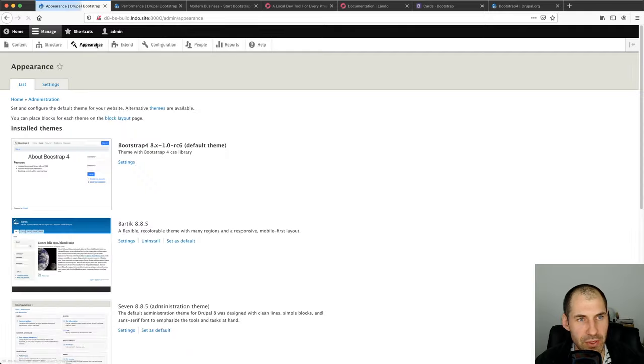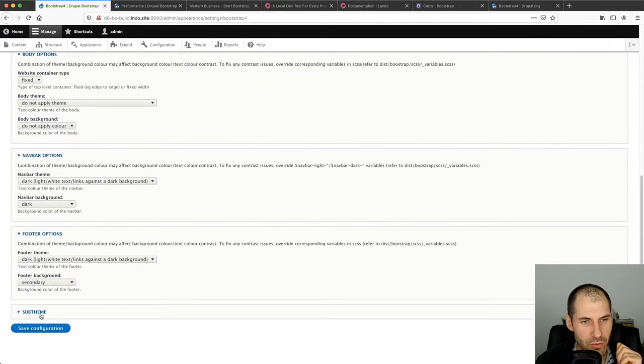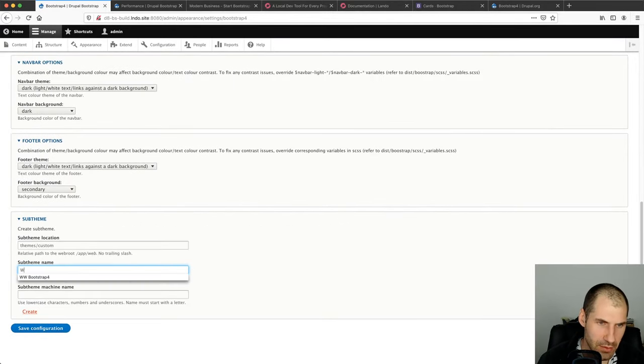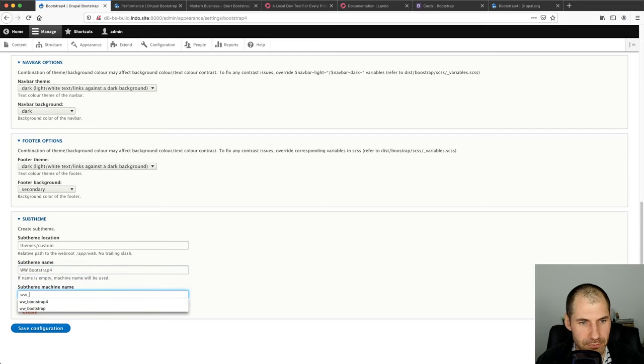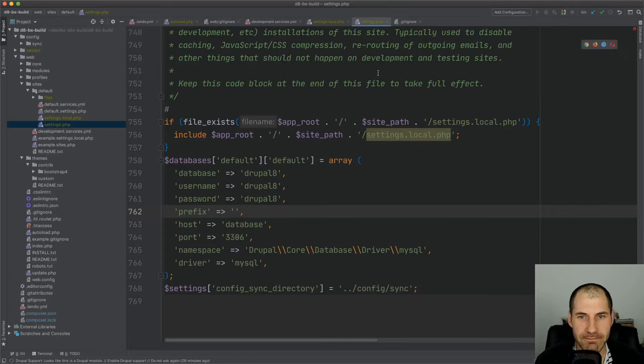All right, go to appearance, settings, and then come all the way down here. Bootstrap 4. Bootstrap, moment of truth. No. Still crapping itself. Do a bit of debugging. Let's have a look.